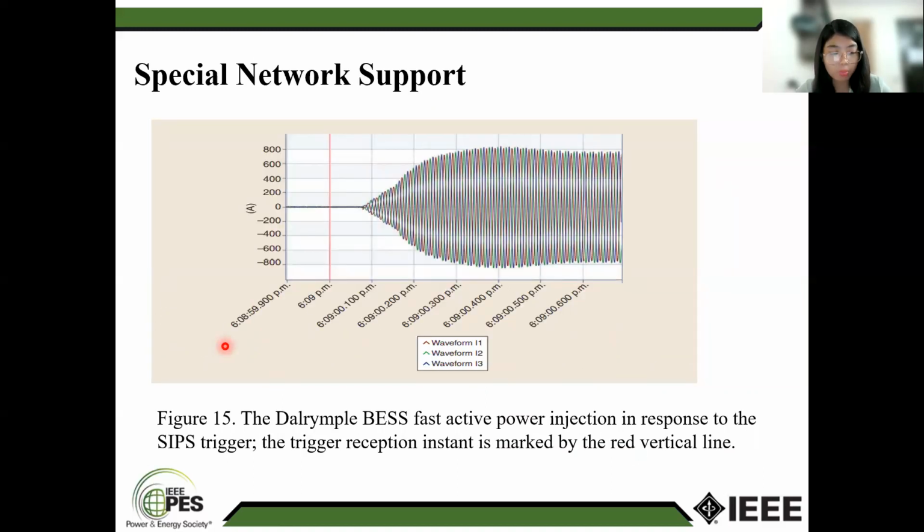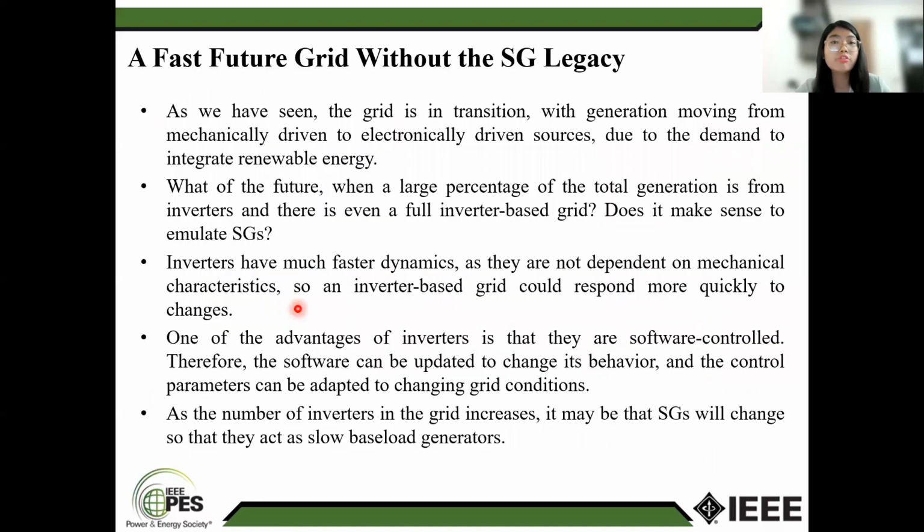Special network support. Figure 50 represents the tamper set event at 6 p.m. The SIP trigger is sent from the centralized control system after a 40 millisecond communication delay to the microgrid, followed by a controller 400 millisecond connection delay with the microgrid.